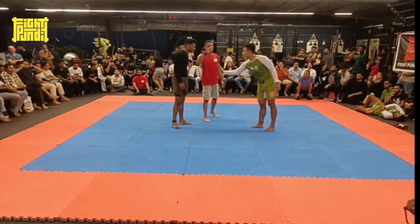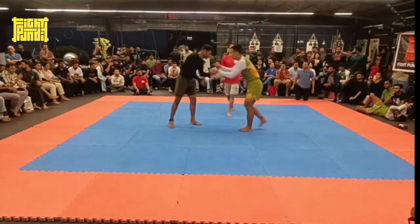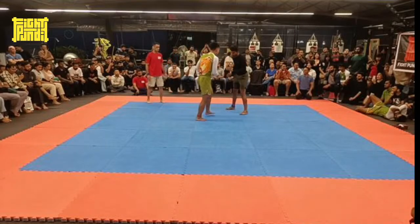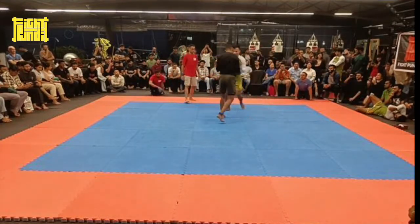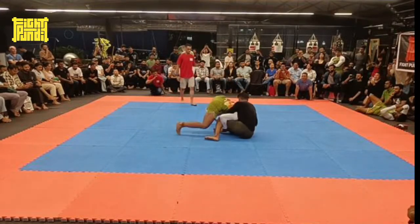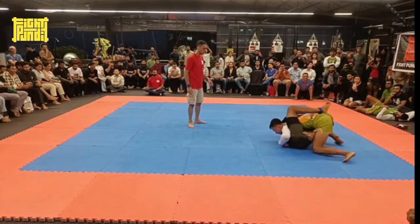Adarsh versus Avizo. Avizo walking in, trying to get a takedown, looking for the underhooks. Adarsh working himself free. Goes on a double leg, Avizo. Circles around, passes the guard. I can already see it about to happen.